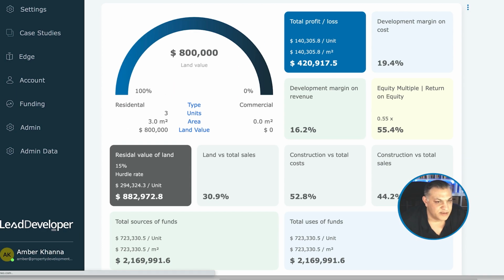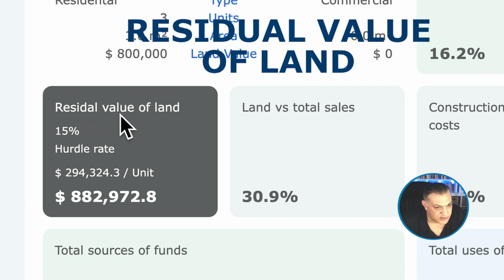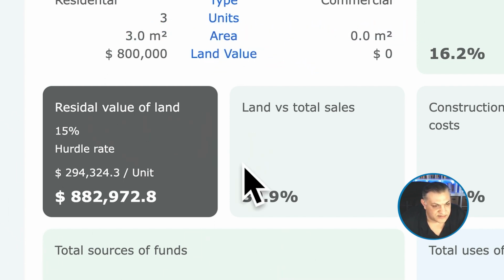So in summary, the main thing that you must know or understand is this part here, where the residual value of land is the most important thing to know.